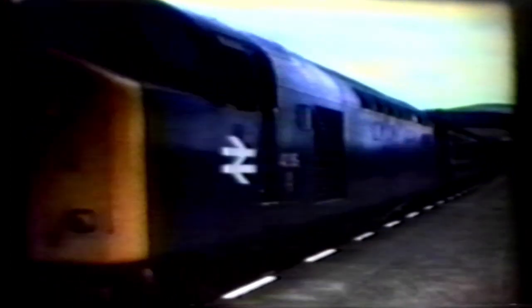These 26s were filmed arriving at Aviemore. 40159 is also seen at Aviemore. Today, only the sleeper services bring locomotive-hauled trains to this line, in the far north of Scotland.